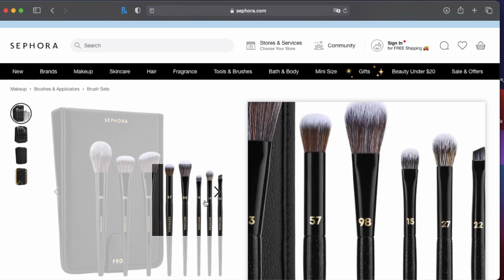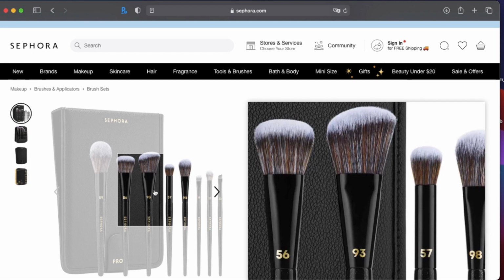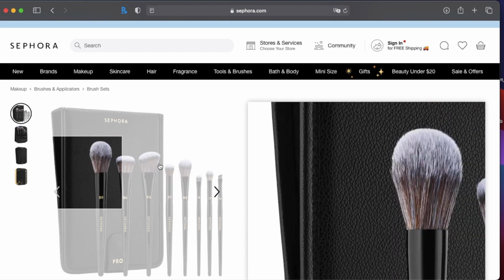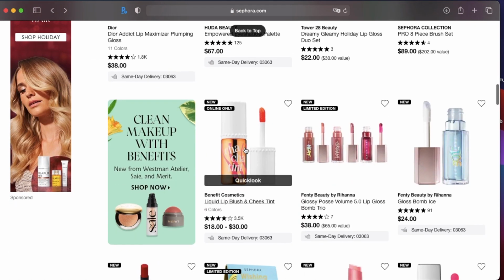And then I also own the 27. Yeah, they are nice, but my favorite are the 56 and 57. Very good purchase because the discount will be 30%.